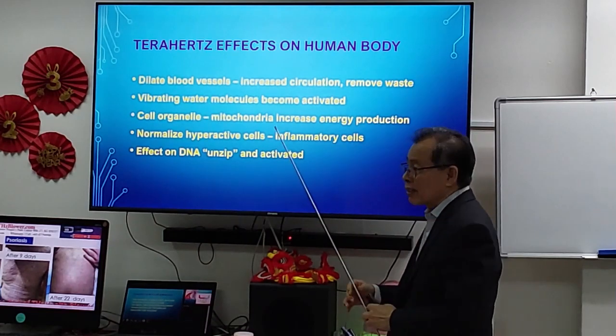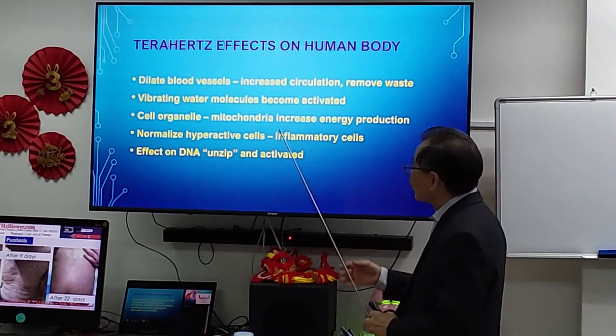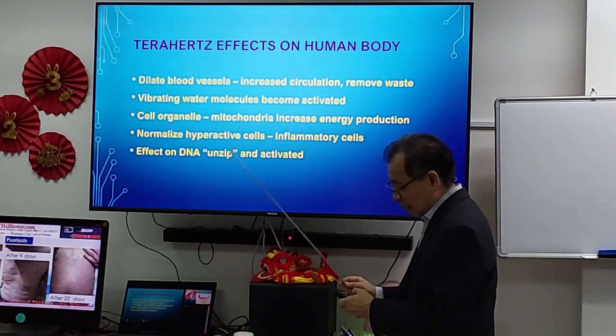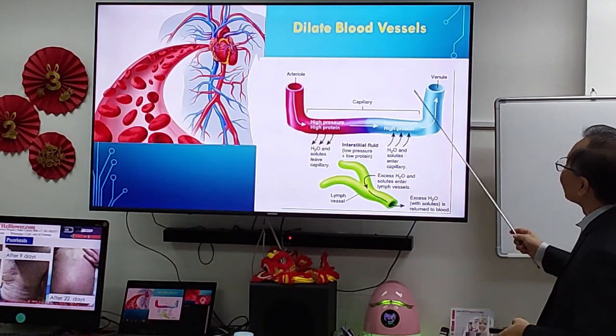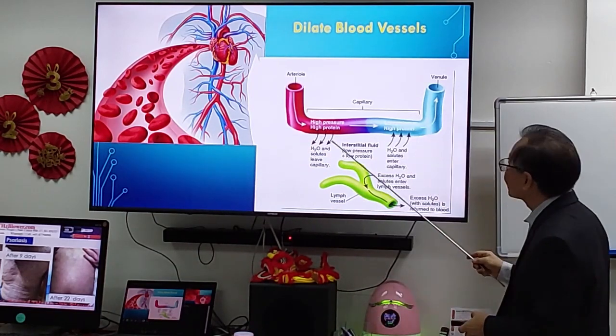And hyperactive cells, inflammatory cells, can become normal as a result of the influence of terahertz. And on DNA, it can actually unzip and activate DNA. So here are some pictures to show you the effect of terahertz. One is open up blood vessels. That's what it does, open up blood vessels.